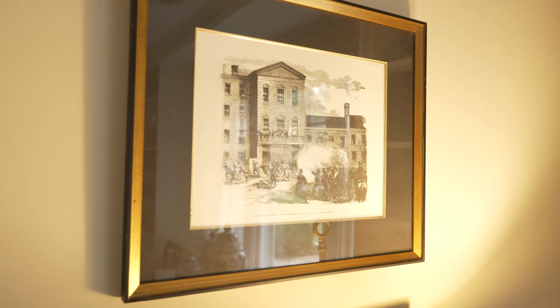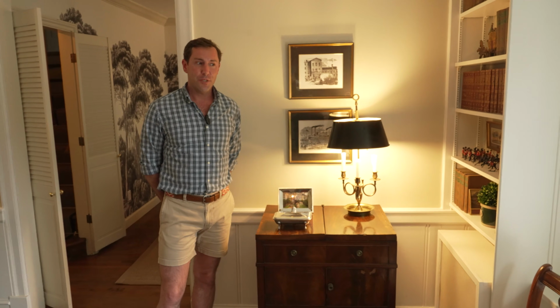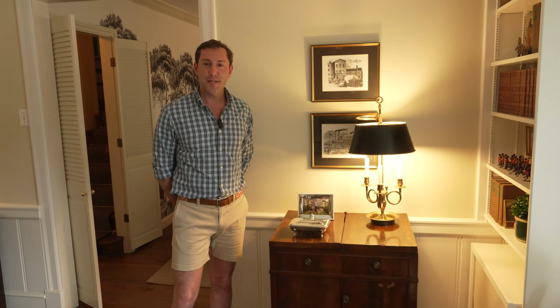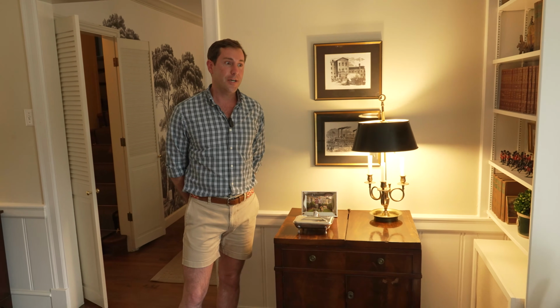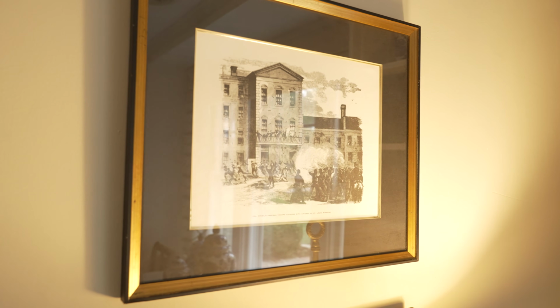We found these at an estate sale. Estate sales are great because you can find a lot of really unique pieces and for not a lot of money, which is awesome because framing can be very expensive. So if I fall in love with the print and I like the frame, I will usually get it because you can get it for about, I don't know, 40 or 50 bucks. And then if you just frame it, it could be a couple hundred dollars just to frame a print.